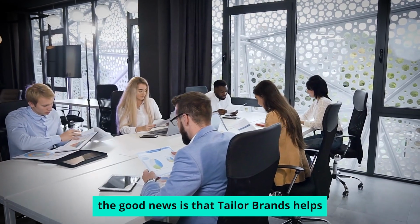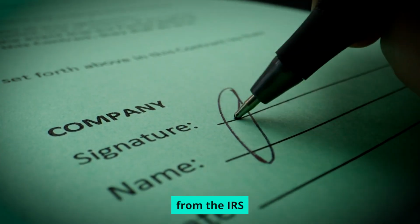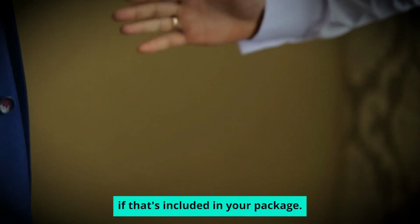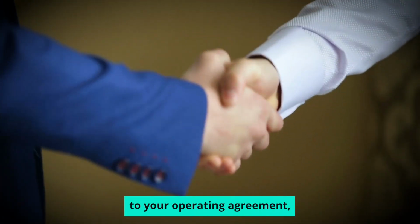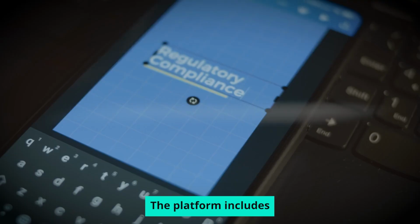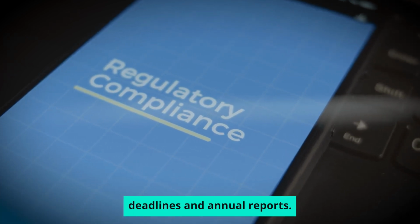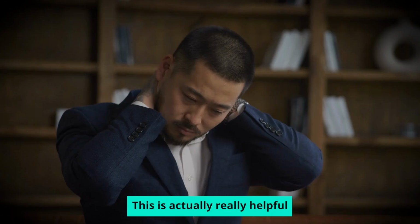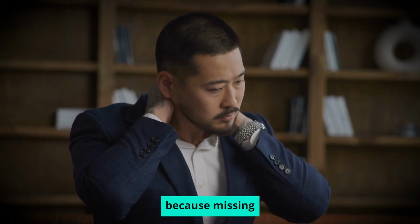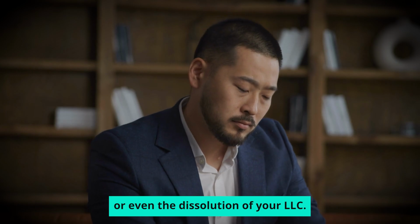After your LLC is formed, there are a few important things you'll need to take care of. Well, the good news is that Tailor Brands helps with most of these too. They'll help you get your EIN from the IRS if that's included in your package. You'll also get access to your operating agreement, which outlines how your business will be run. The platform includes compliance alerts to remind you about important filing deadlines and annual reports. This is actually really helpful because missing these deadlines can result in penalties or even the dissolution of your LLC.